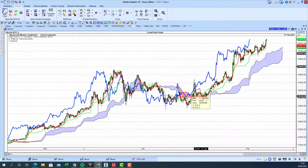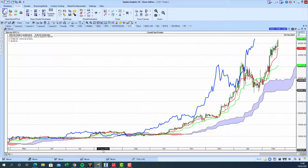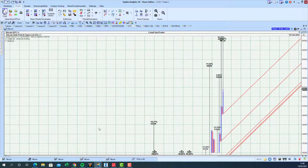Another fantastic cloud chart buy signal in and around these support levels, and off we go. And the front end of the cloud here gives you an idea where the key support levels are on the 4-hour chart for Bitcoin. All right. So the next point, just looking at the point and figure chart analysis. Where is it? There we go.